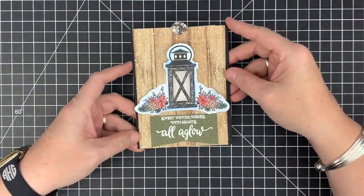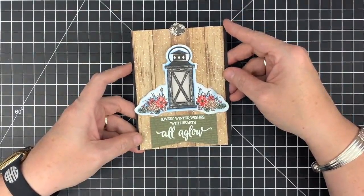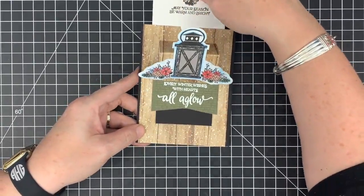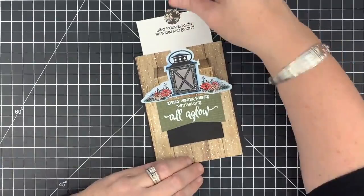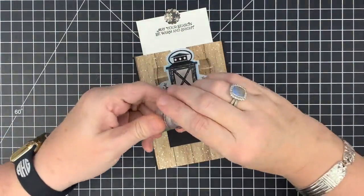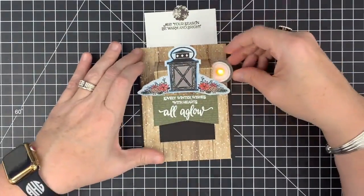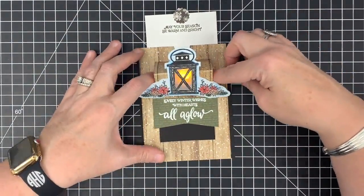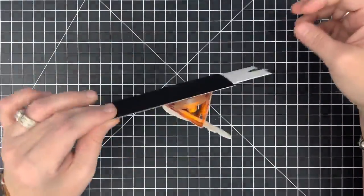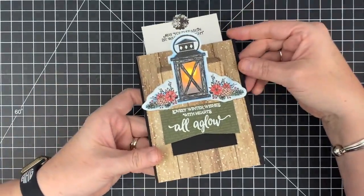Okay, here's the last one. This is sample number 3. Now, here's the thing. It's beautiful, isn't it? But you wonder what this is, right? Watch this. You pull this up, and I want you to see what happens. You take a tea light, and these are the tea lights we sell in our store that have that warm glow. Get it? Because it's all aglow. You slide your tea light in, and the best part is the tea light fits snug, so it is not falling out. Okay, but look how gorgeous that is.